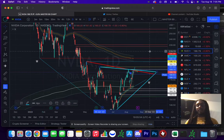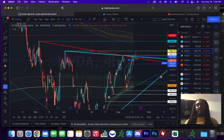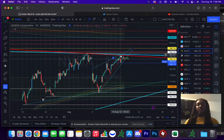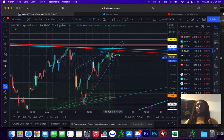Let's look at it from this view first. Let's zoom in and we'll say, okay, at the blue line, if that's the triangle, you got 3 touches there, right? Now we go down to the hourly, we'll say, okay, we're kind of pushing towards a 4th touch. That 3rd touch there got rejected, but it got bought up today. And now tomorrow we would look for continuation higher.